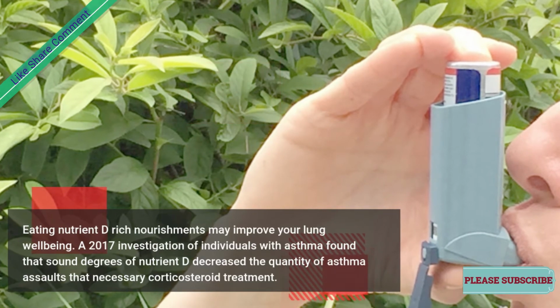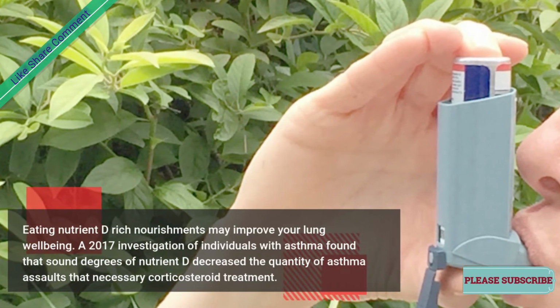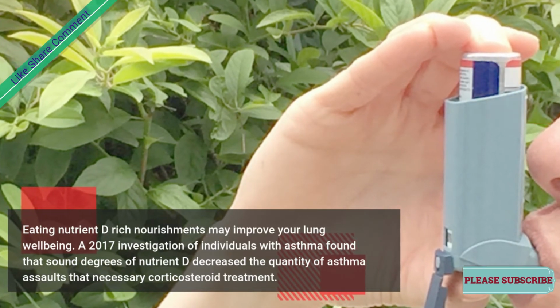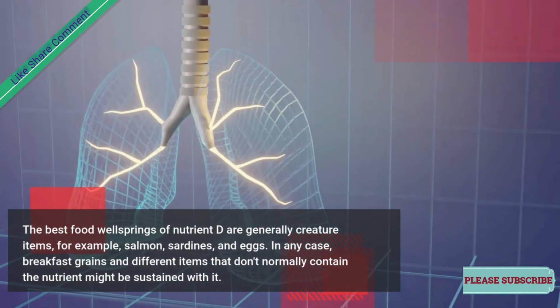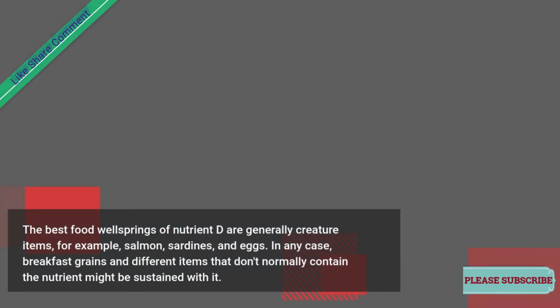A 2017 investigation of individuals with asthma found that sound degrees of nutrient-D decreased the quantity of asthma salts that necessary corticosteroid treatment. The best food wellsprings of nutrient-D are generally creature items, for example, salmon, sardines, and eggs. In any case, breakfast grains and different items that don't normally contain the nutrient might be sustained with it.